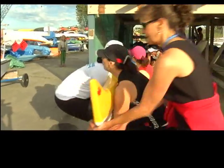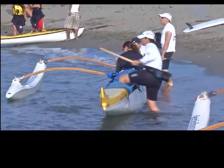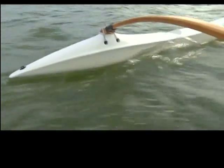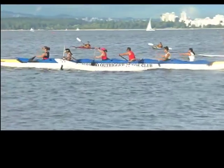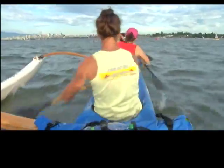You ready? 1, 2, 3. When I was playing volleyball and my knees were getting really bad, so I needed a non-impact sport. The outrigger is not only different in stroke, it doesn't look like your average canoe. It has the pontoon on the side. It's got the flotation device. It was designed for long distance paddling. Let's enjoy the bumps.